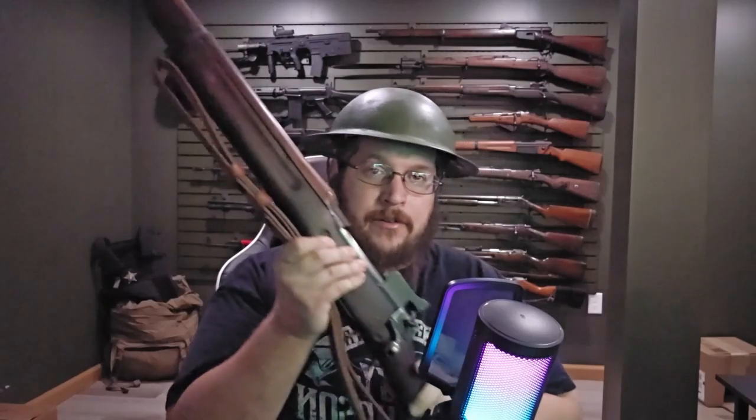So the first category here is my favorite bolt gun. And we're going to have to go back to World War I for this one because I actually find its history very unique. And I really love the way this firearm handles. It's accurate. It's a little bit on the long and heavy side, but it is still, to me, a really great firearm. And that would be my model of 1917.